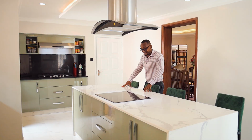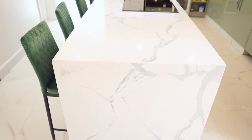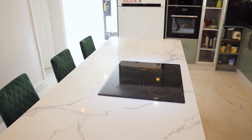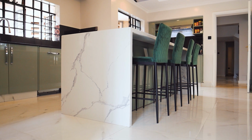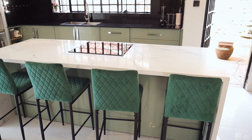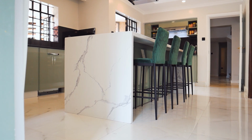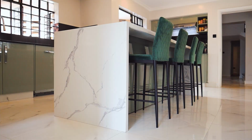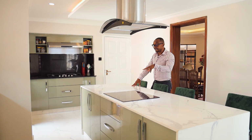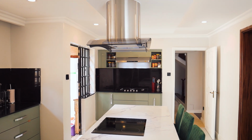This is a waterfall island. For those who do not know, it is whereby you have granite, quartz stone, marble, Caesarstone or deck stone, but it flows from the top to the sides, and the front sides are just cabinets. So it's stone all the way from top to the sides. Then we have an option whereby you can have a stone without the sides being stone. Most of the time, whatever dictates the style is the client's tastes and preferences.